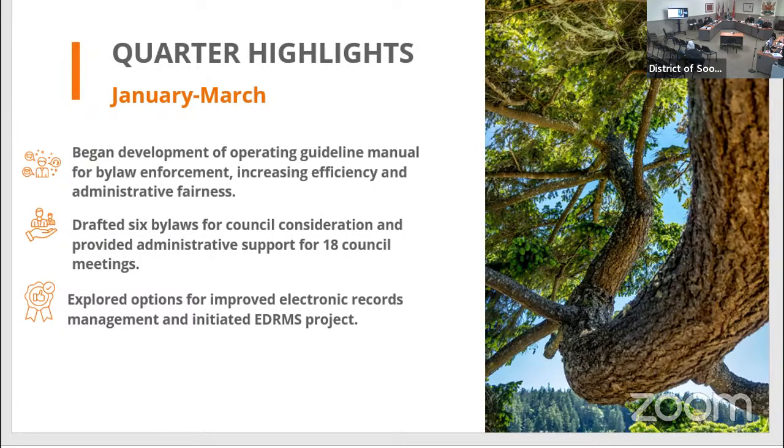Another highlight is that we've commenced a large-scale records management project that will dramatically change the way that we use technology to meet our record-keeping requirements. There will be an impact on all staff members' day-to-day work as we learn a new way of doing business, but change management and training activities are planned to support the transition. It's actually pretty exciting stuff.